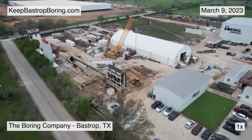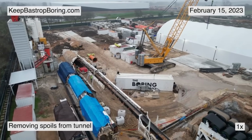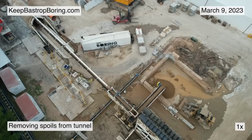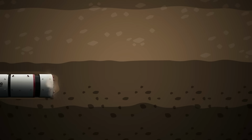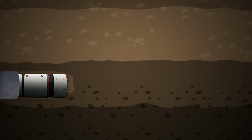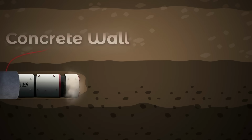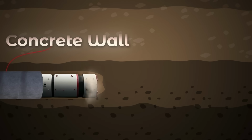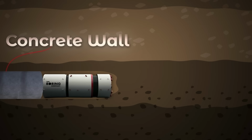This carries the spoil back through the tunnel to a large machine on the surface that deposits it into a concrete bunker. Remember this for later. Now, as the cutting is being done at the front of the boring machine, the tunnel wall is being constructed at the rear. Those concrete wall segments that we saw earlier are pressed into the earth to form a ring of concrete. Once a ring segment is in place, the boring machine will use a group of pistons to push off from the tunnel wall and move the entire machine forward through the earth.